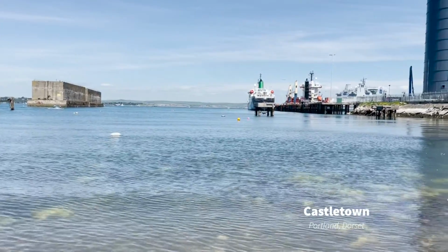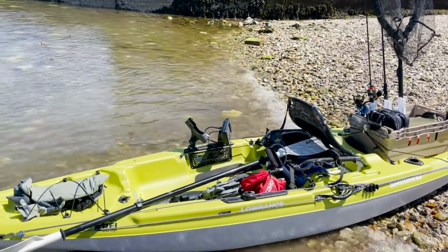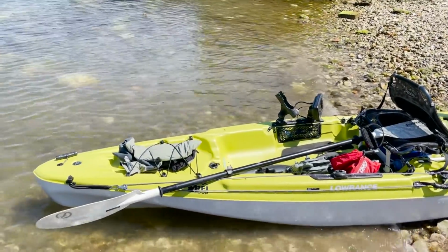I've come down to Portland Harbour today with a kayak. Gonna give it a go just inside the harbour walls. It's a little bit windy, so the harbour should be quite protected.